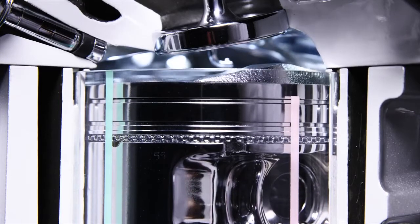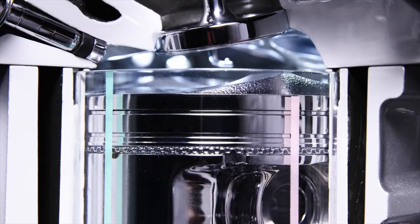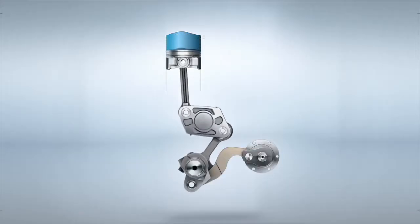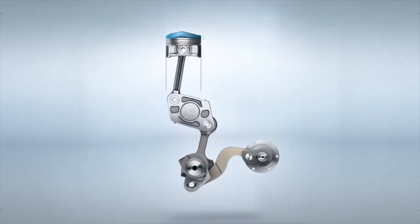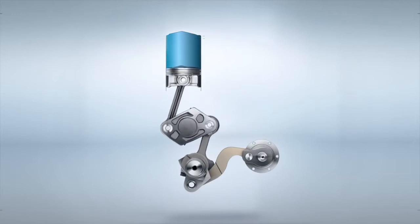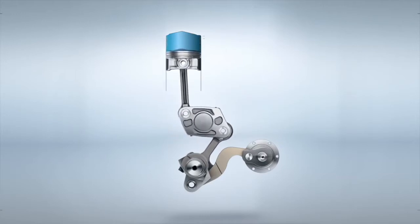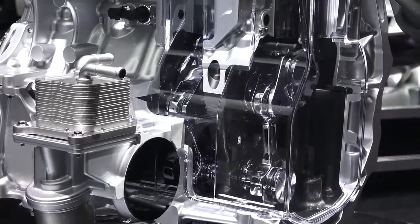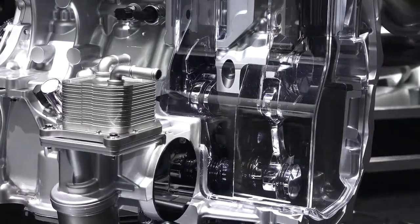Ultimately, the engine will choose the ideal compression ratio for the situation, depending on the driver's throttle input. If the driver is not asking for power, it will adjust the compression ratio to operate as efficiently as possible for the given gas pedal position. And the innovation with this engine doesn't end with a changing compression ratio. There are a lot of unique features.